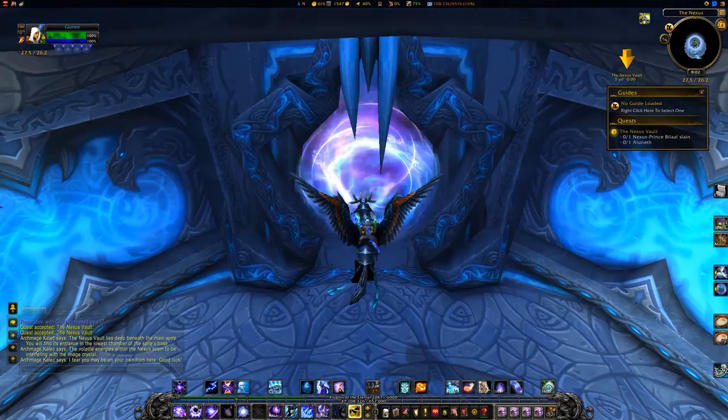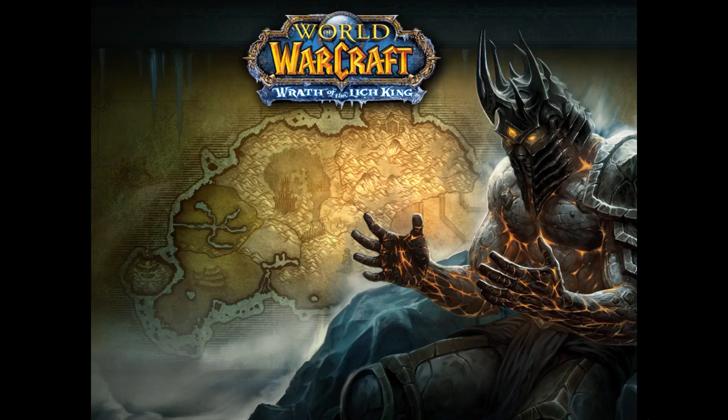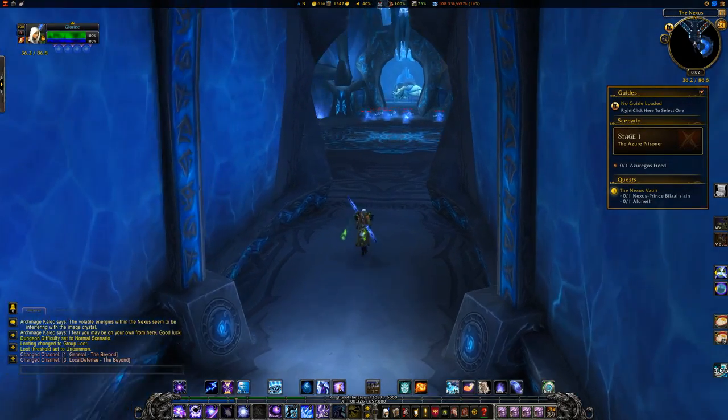Travel to the Nexus instance portal located at 2726. Before starting the encounter, it is helpful to be specced into Ice Flows for the level 75 talent.